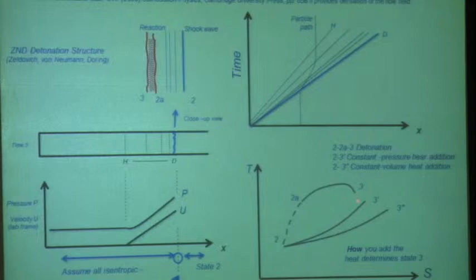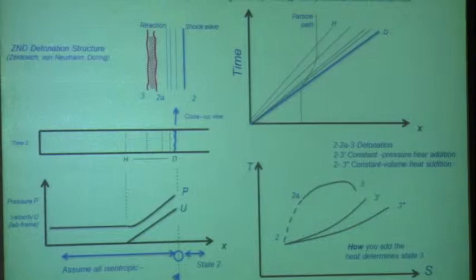The key point is the end state is different than constant volume combustion or constant pressure combustion. Again, a different end state because you've added the heat differently. And that's my point as we're moving through this. With a detonation, you're adding the heat in a different process, so you're going to have different thermodynamic availability at the end of the process. Let me make sure I didn't miss anything. Okay.